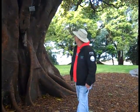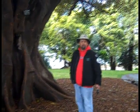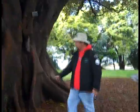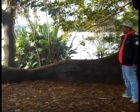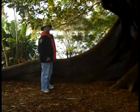This tree is a Moreton Bay fig, and it's probably real close to 150 plus years old. And I just want to show you this buttress root sticking out. Probably goes 35 feet down, 40 feet down. And these branches reach out 50 feet wide and 70 feet tall.